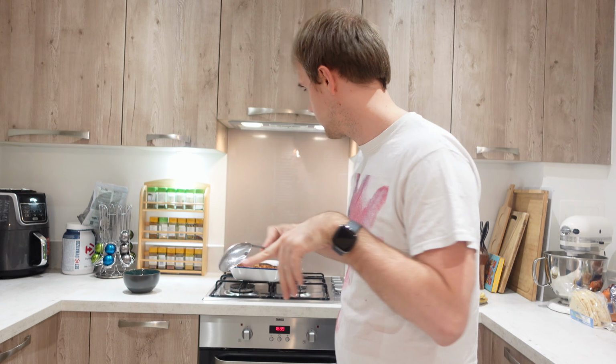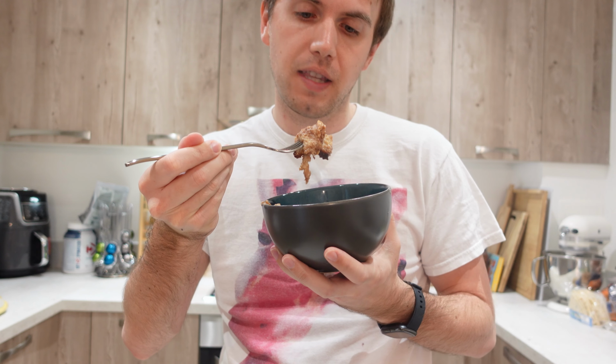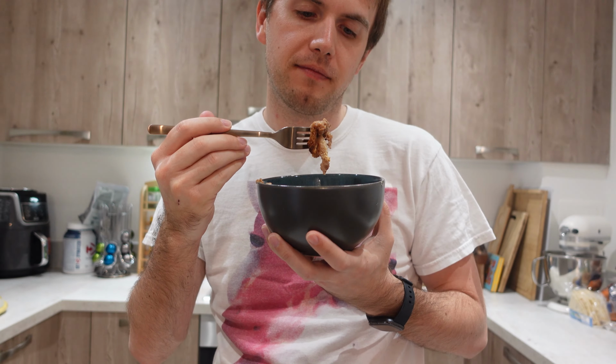I've never had bread and butter pudding before, never had it, but I'm gonna serve myself some. Let's try this bad boy. Here goes. I've never made bread and butter pudding before. It looks just like soggy bread, but it might be nice. Bottoms up, everyone.